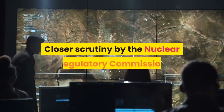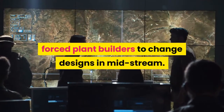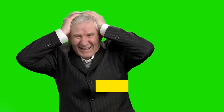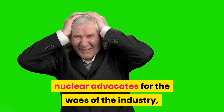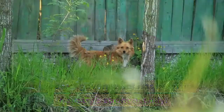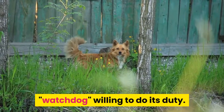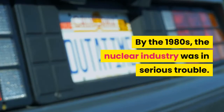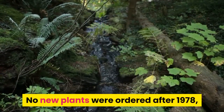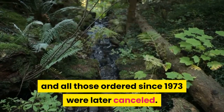Closer scrutiny by the Nuclear Regulatory Commission forced plant builders to change designs in midstream. Although government regulation is blamed by nuclear advocates for the woes of the industry, the federal government has been the industry's strongest ally. Only after Three Mile Island was the watchdog willing to do its duty. By the 1980s, the nuclear industry was in serious trouble. No new plants were ordered after 1978, and all those ordered since 1973 were later canceled.